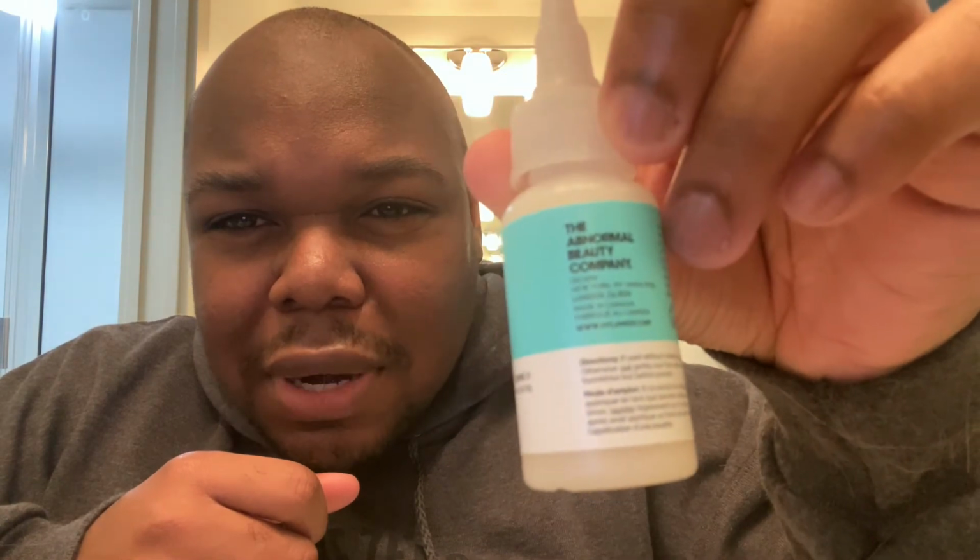Clarity RX one. So the final step I'm going to do, and this is a product I got specifically for me because my pores are a problem area of mine. So specifically on my cheeks, my T-zone doesn't really have that much of an issue, but definitely on my cheeks, my pores are pretty enlarged. So I also got from the Abnormal Beauty Company, you can see it right there, I got the Pore Delete.